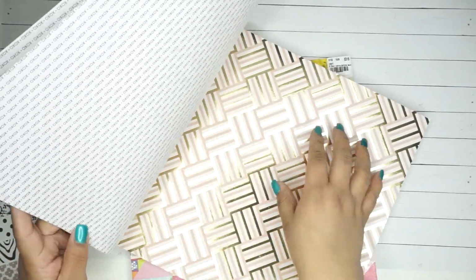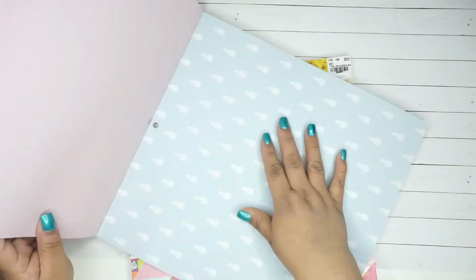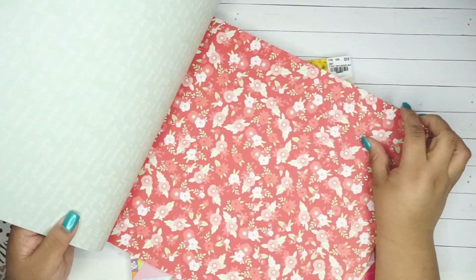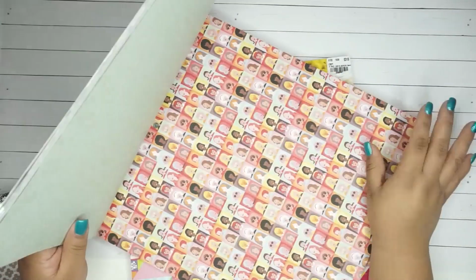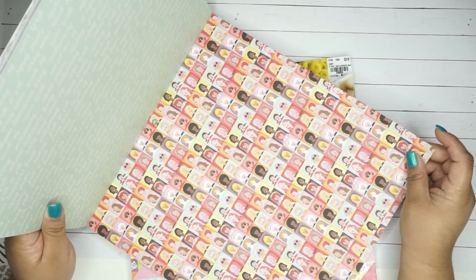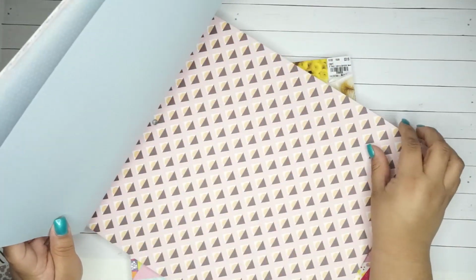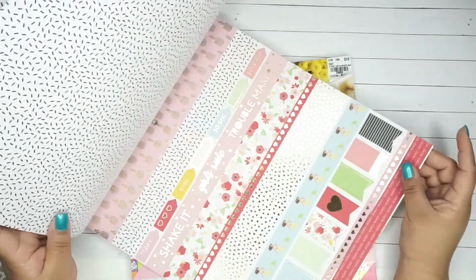It has XOXO on the back. This was foiled. Little pineapples, florals. On the back it says Total Babe. I don't know if I would use that one. This one is really cool. It's a whole bunch of little different cool girl designs, or cool girls in different pictures. This cool pattern with black and white on the back with sprinkles. I like this one.